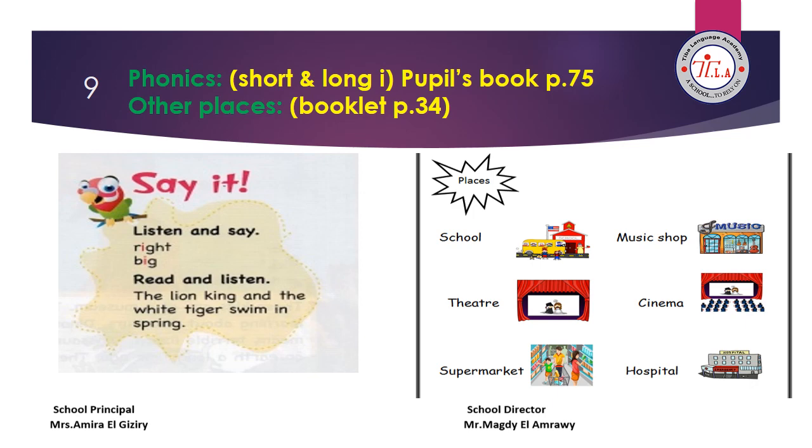Letter I is one of the 5 vowels. What are the 5 vowels? A, E, I, O, and U. Excellent. Letter I has 2 sounds. One is short and one is long. The short sound of letter I is i. And the long sound of letter I is I. I say the name of the letter when I say the long sound.